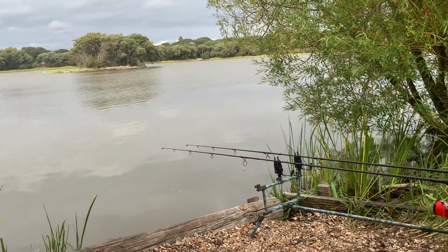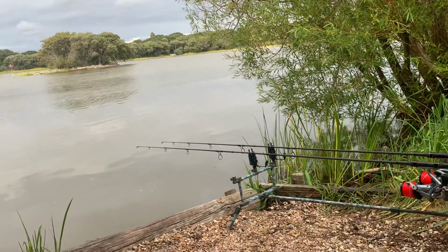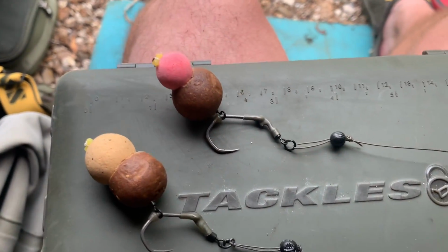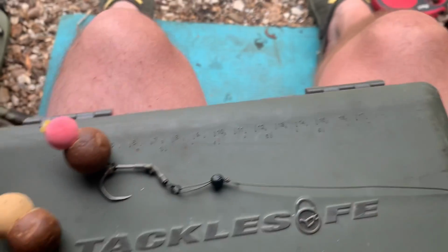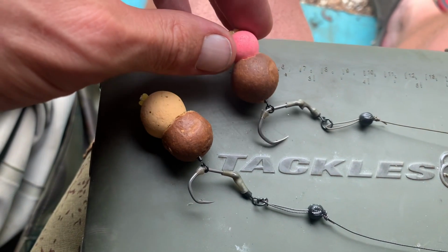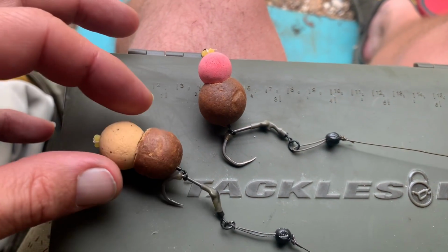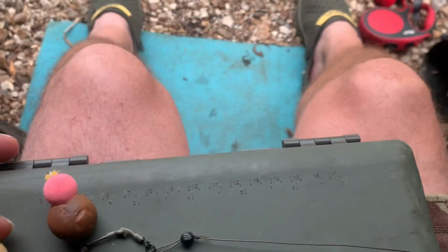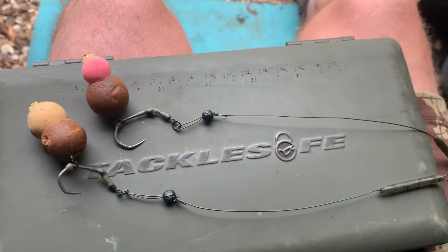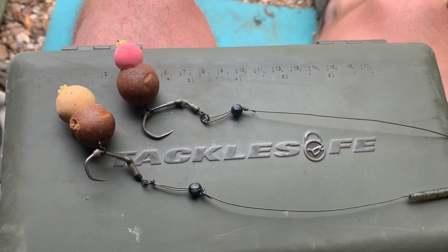Evening everyone, just a little update. Obviously I don't want to be up all night with the bream, so I've just done my nighttime rigs. Hopefully they'll be too big for the bream. I'll just give you a little show now. They're both 20 mil bottom baits. This one's got a 14 mil pop up on it. This one's got, I think, an 18 mil pop up on it to balance them out a little bit. Both on Ronnie's. So that's what's going out tonight.